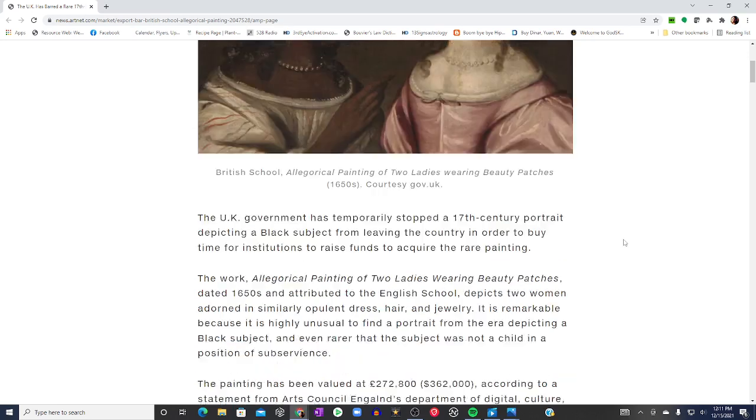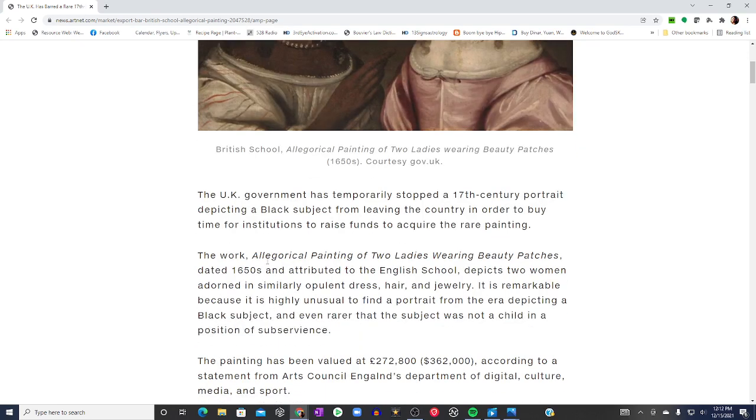The work, an allegorical painting of two ladies wearing beauty patches, dated 1650s and attributed to the English school, depicts two women adorned in similarly opulent dress, hair, and jewelry. It is remarkable because it is highly unusual to find a portrait from the era depicting a black subject, and even rarer that the subject was not a child in a position of subservience.